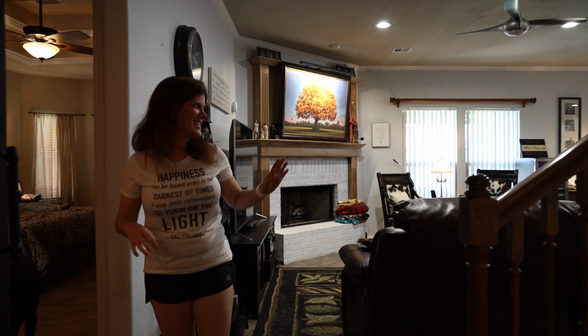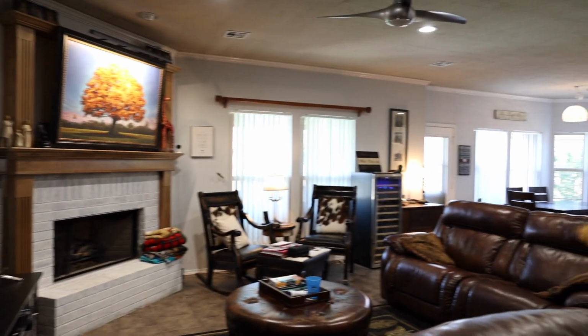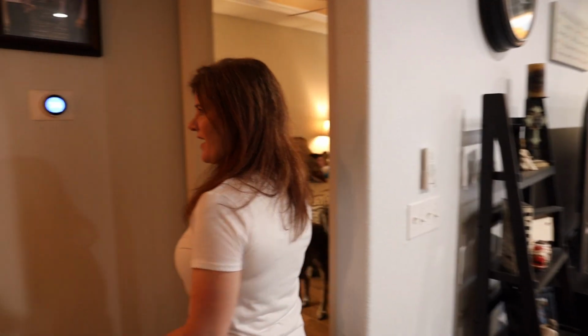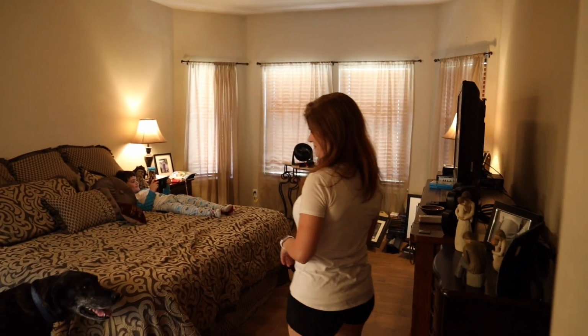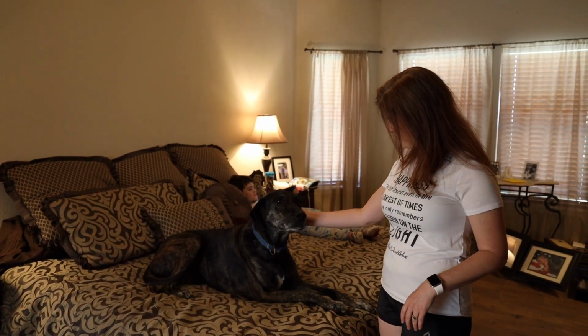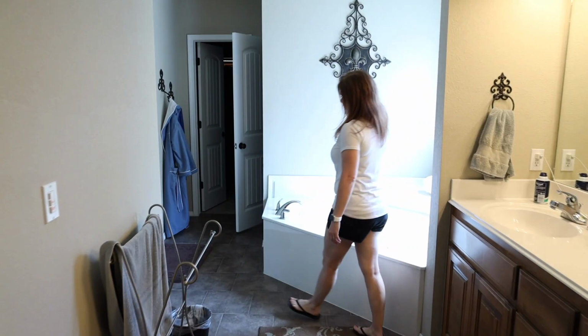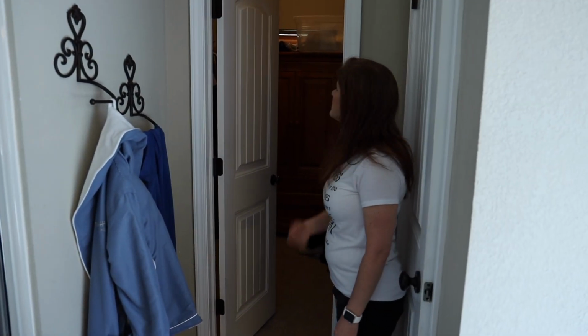This is the main part of our house that is pretty open into the kitchen area and eating area. We have a half bath leading into our bedroom. Jennings is playing his device. This is Dexter's spot on a regular basis. And then our bathroom that leads back into a nice walk-in closet. Yeah, we don't need to see that. And a toilet. You don't need to see that either. You know what that looks like.